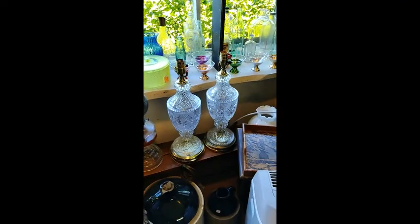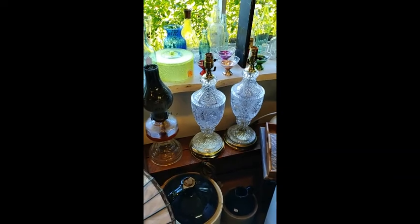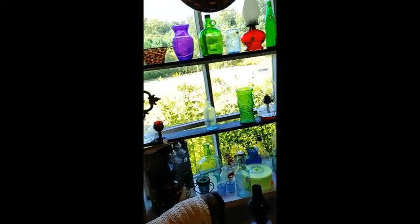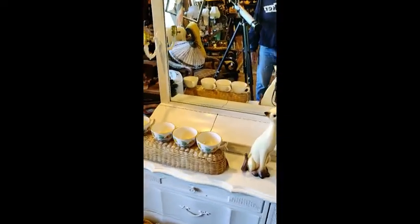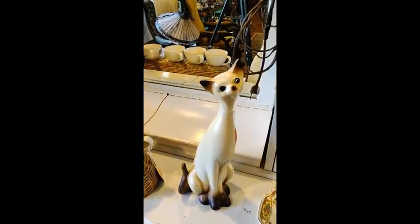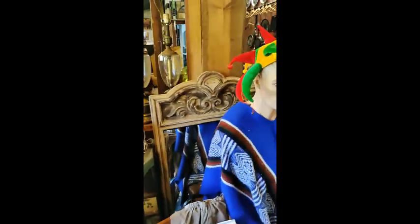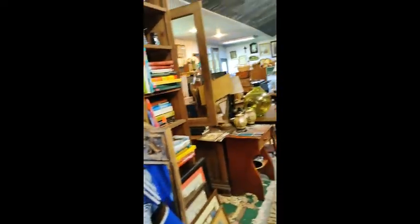Wow, got these. I don't usually buy lamps, I usually get them when I'm doing estate buys or cleanouts. But those I actually paid for. Pretty cool cut glass. Nice pair. Gonna get more lamps in there. There's a dresser I just picked up about a month or so ago. Look at that cat. It was a pair, but the other one was broken. It's a shame. Larry's still here with his bunny, keeping an eye on the place.